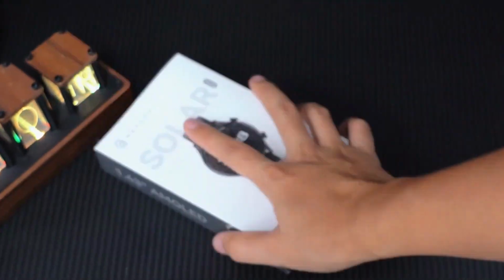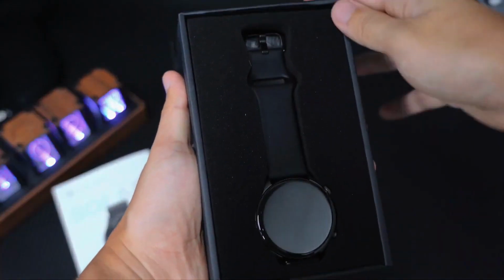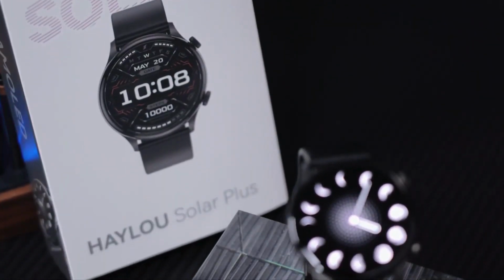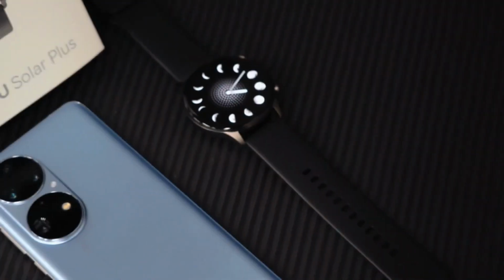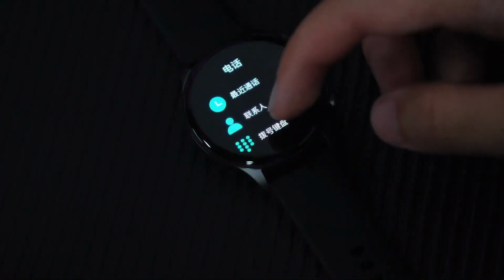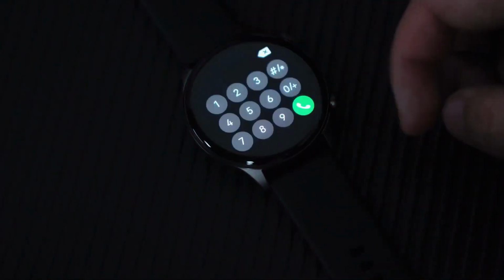Number 6. Hailu Solar Plus RT3, a $35 watch that won't disappoint you. In this case, we have an AMOLED screen. It measures 1.4 inches and it has a pretty high brightness, as well as a very high sharpness of 460 pixels per inch. We continue with the functions.